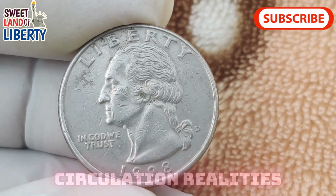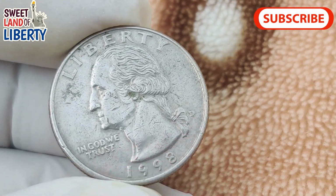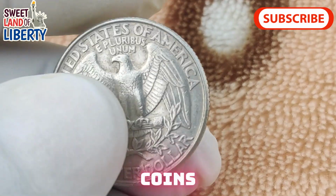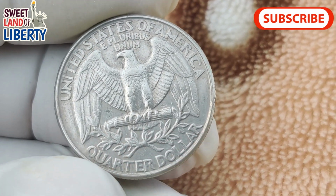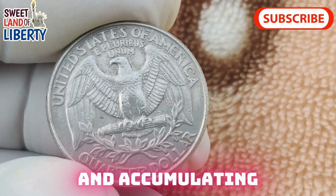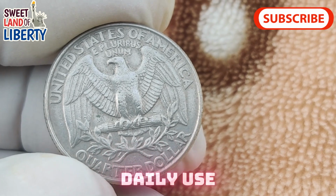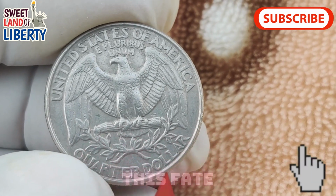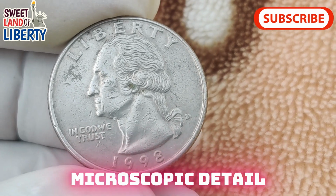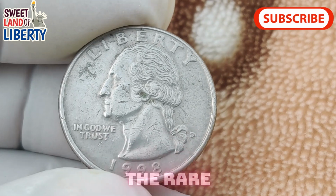Chapter 3. Circulation realities and why most 1998 D quarters are worth just face value. Despite the billions minted, most 1998 D quarters remain everyday coins worth just 25 cents. Circulation causes wear, softening details, dulling surfaces, and accumulating scratches. This is the fate of the vast majority of coins minted for daily use. But what if your coin escaped this fate? What if it remained untouched, preserving every microscopic detail and glimmer of its original mint luster? Such coins are the rarest of the rare.